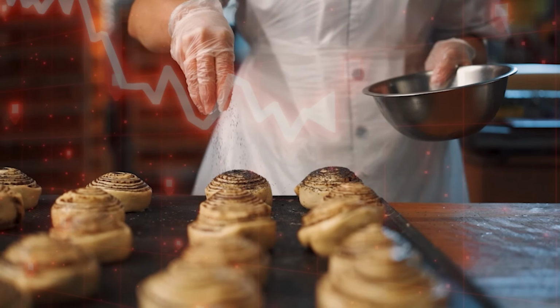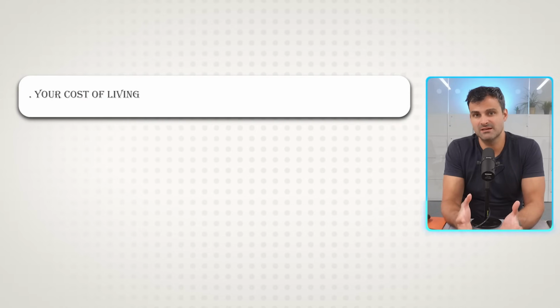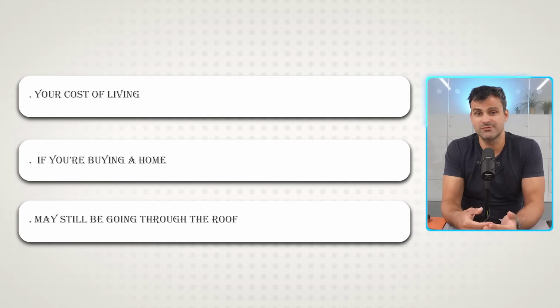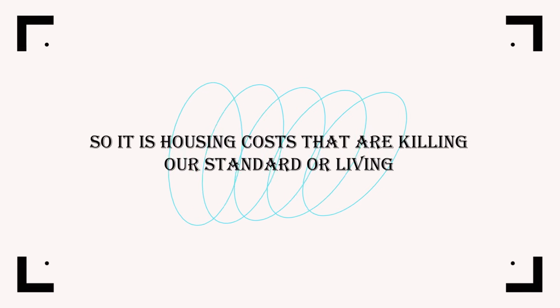What they really mean is food and clothes have stopped rising. But your cost of living, if you're buying a home, may still be going through the roof. Owner-occupiers' housing inflation is at 7.2%, for goodness sake. So it is housing costs that are killing our standard of living. But behind all of this is someone that is winning.